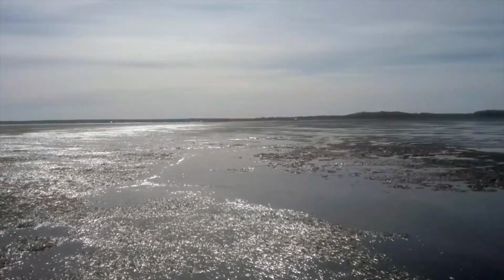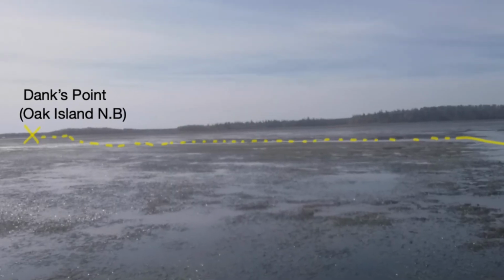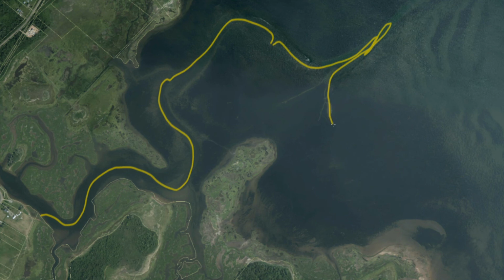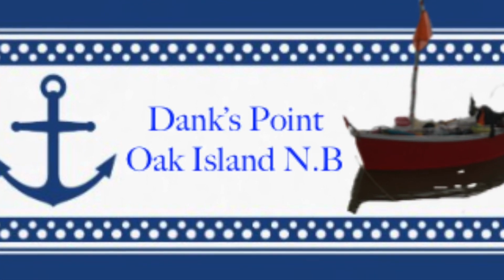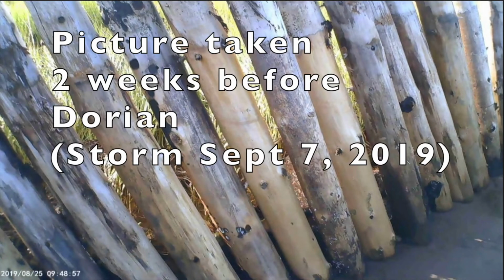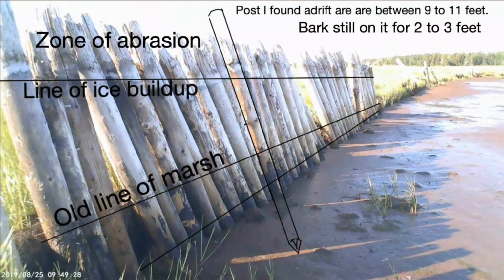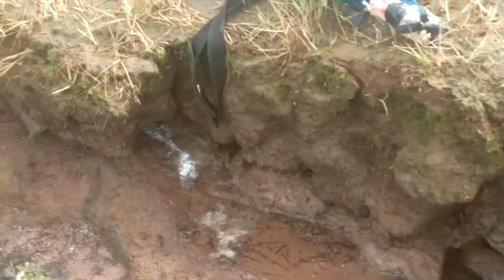And Danks Point is exactly over there. So as the tide rises today, I'm going to follow whatever I can, and I will be able to make it to Danks Point. Made it to Danks Point, Oak Island, and when Dorian came here, this old wall disappeared. Now with Fiona, I can see there's more erosion. Those pieces of sod are slowly drifting in the ocean.